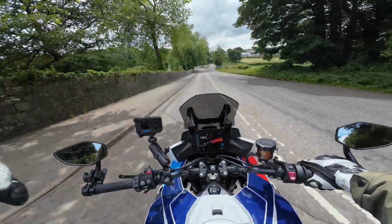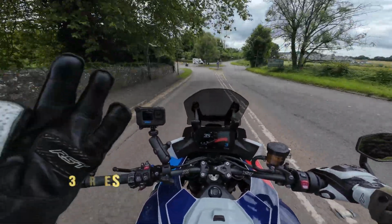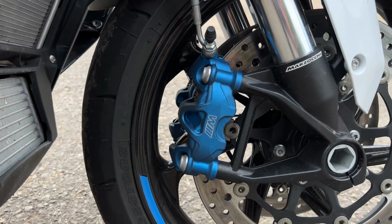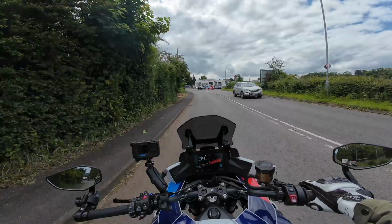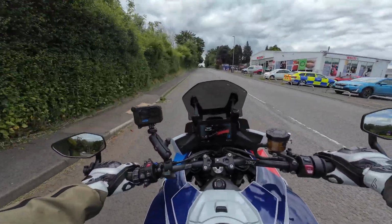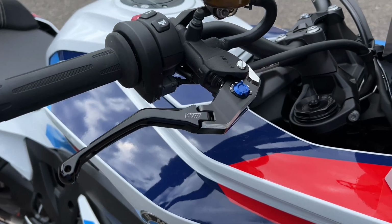So the second one being the engine and how much power this thing just puts out on the road. The third is the brakes. These brakes are phenomenal. They will get you stopped whenever you want. You see a cop car, you're doing 34, touch the brake, boom, there you are, down to 24. That's how good they are.